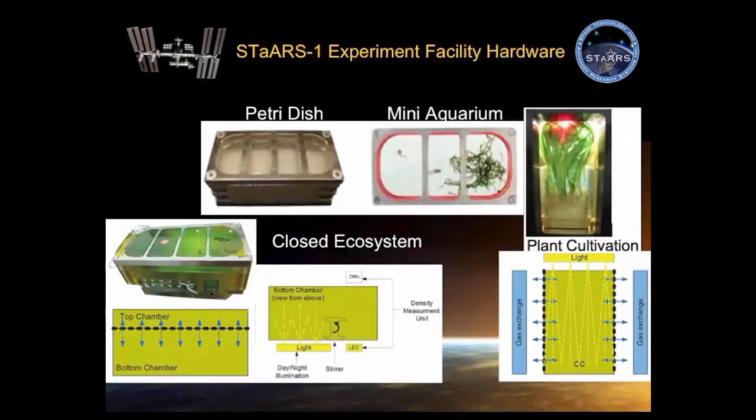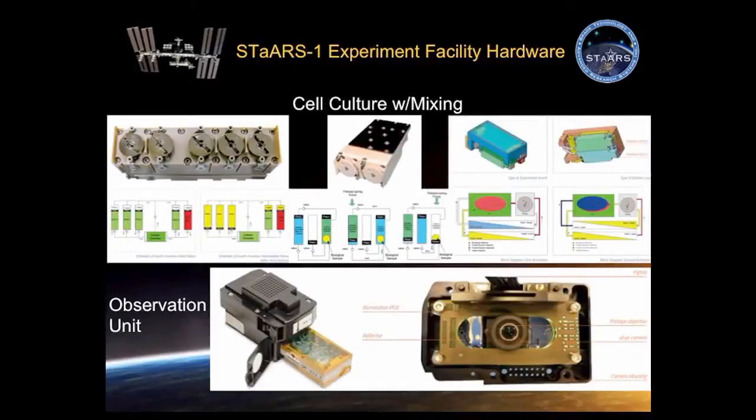So next slide, please. Now, to do those, we do have partner companies. We are working with both Airbus and Kaiser Italia, who provide us mechanisms to do all kinds of experiments: plant growth experiments, little mini aquariums, closed ecosystems to grow algae and different types of cells. Next slide. And also, we can even do mixing. We can provide access to mix different fluids, feed your cells, feed your experiments, preserve your experiments, freeze those experiments.